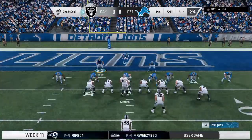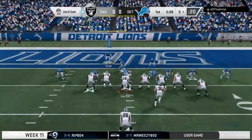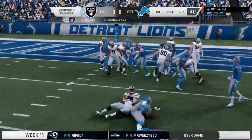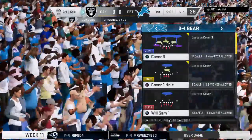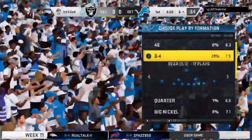And the ball smack dab on the 5-yard line. Here's 2nd and goal. One more time with Jacobs. And he is met in his tracks behind the line of scrimmage. Officially, it will go as a 1-yard loss, and that's going to lead to a 3rd down.